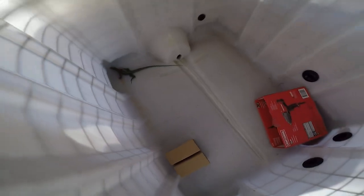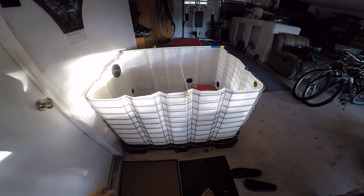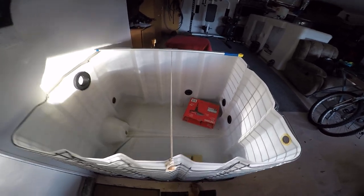We'll place them temporarily in this IBC tote that I cut off, and I use it for transporting fish when I'm rescuing large fish. So our guy is gonna sit right here for a little bit until we figure out who he is and what we do with him.